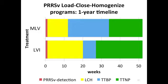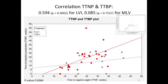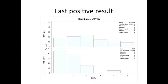So we started looking at the diagnostic results. What you see here is the last positive result. Remember that there were 6 pools of 5 samples, 30 samples in pools of 5, so 6 PCRs per month. So we were asking the question, how does that look in the early stage of infection? Most samples were positive, 6 out of 6, 5 out of 6. And our question was, what happens towards the end? Does it go from 6 to 0, from 5 to 0, or from 6 to 5 to 3 to 1, 0? And how did that compare between groups, LVI and MLV?